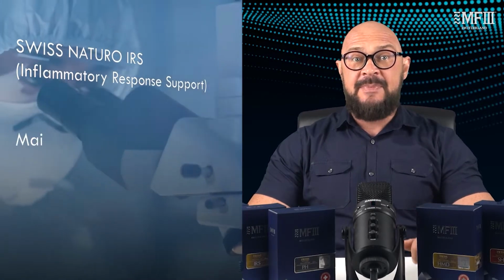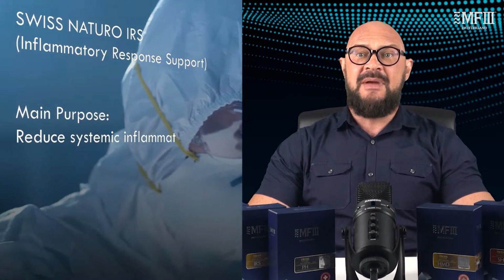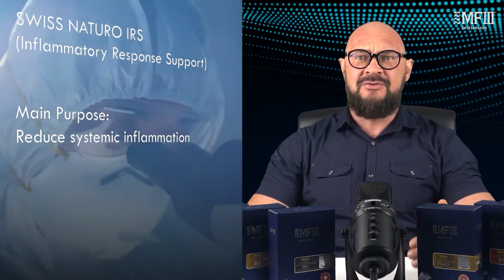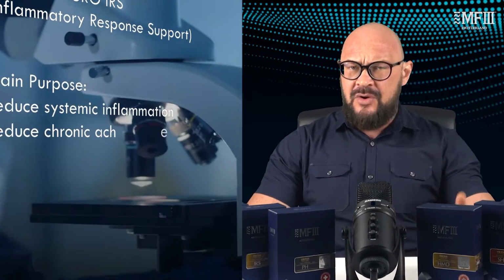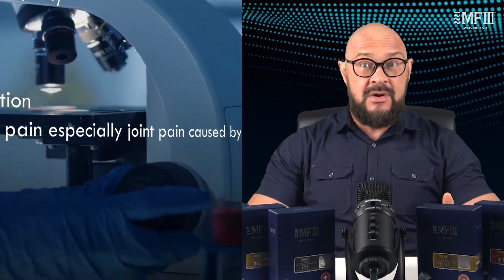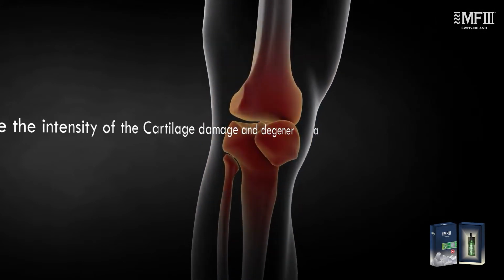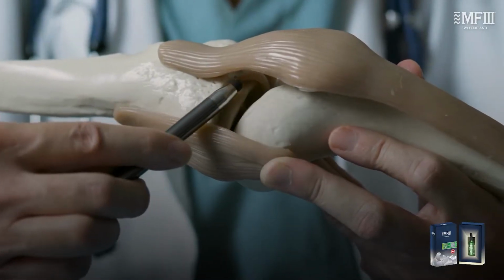Swiss Naturo IRS, Inflammatory Response Support, the phytoextracts liposomal supplement. The main purpose of this liposomal phytosupplement is to reduce systemic inflammation, which is one of the constant and significant factors contributing to aging and age-related diseases, reduce chronic aches and pain, especially joint pain caused by osteoarthritis, and reduce the intensity of the cartilage damage and cartilage degeneration, which occurs with age.